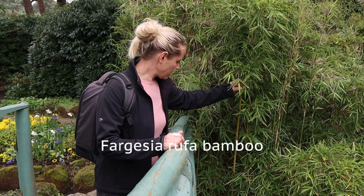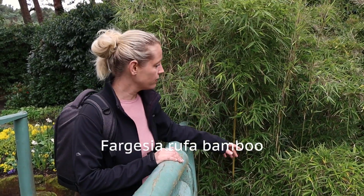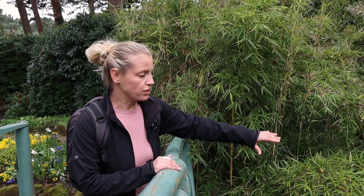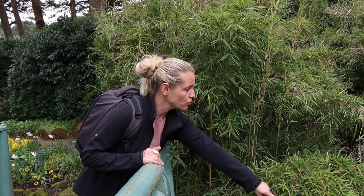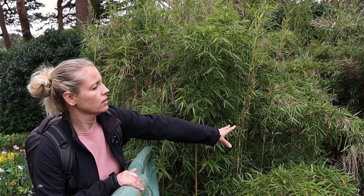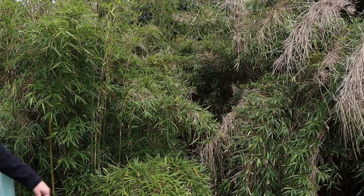This is a clump forming bamboo. It looks like the rufa bamboo, the one we have, and they build quite beautiful hedges. So you see it grows out and then it starts to hang over, like you can see on this branch. And the overall picture looks like that. So if it's not cut, it will just start hanging over.